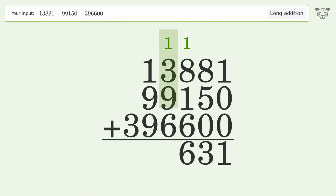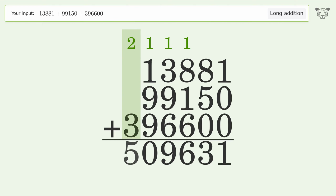1 plus 3 plus 9 plus 6 equals 19. Carry 1 to the 10,000s place. 1 plus 9 plus 9 equals 20. Carry 2 to the 100,000s place. 2 plus 3 equals 5. And so the final result is 509,631.